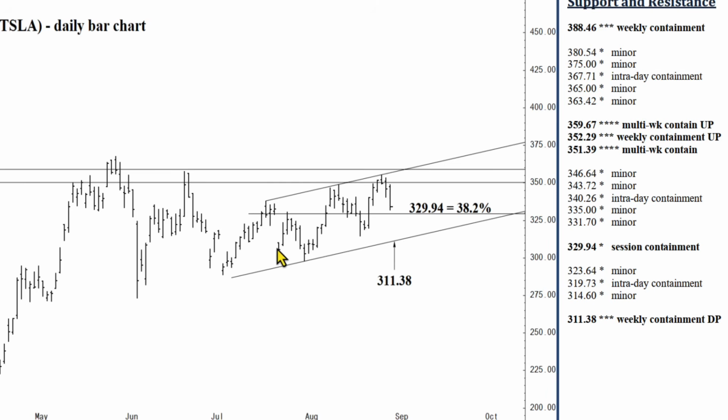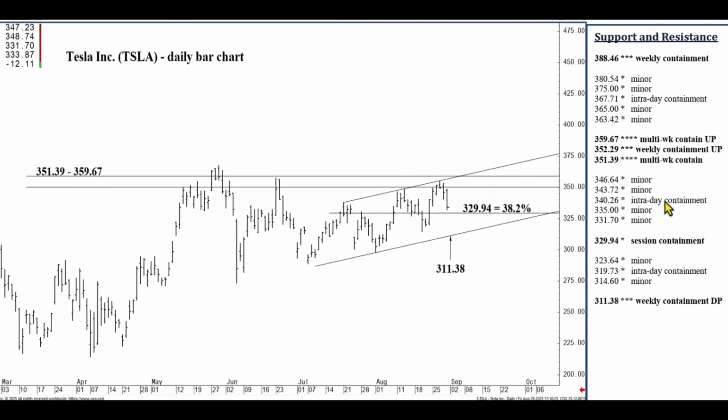329.94 is a 3/8 Fibonacci from that early July low to that recent high that was put out Wednesday of last week. It can contain daily selling pressures. And from here, we can rebound. I've opened it up a little bit. I had 339 and change. That is a 3/8 over the last couple of weeks Fibonacci, but I'm just going with Thursday's low of 340.26.